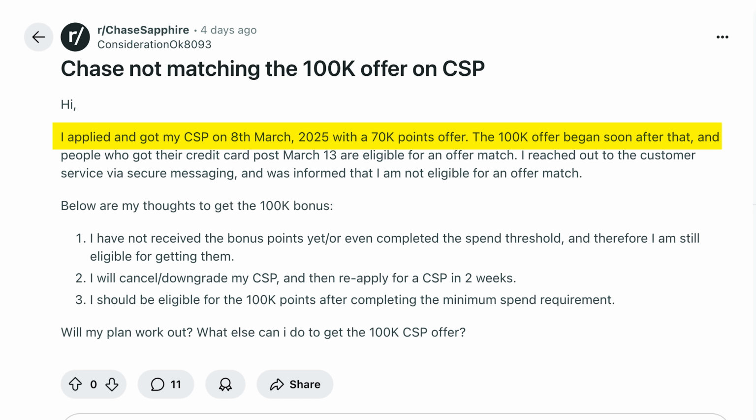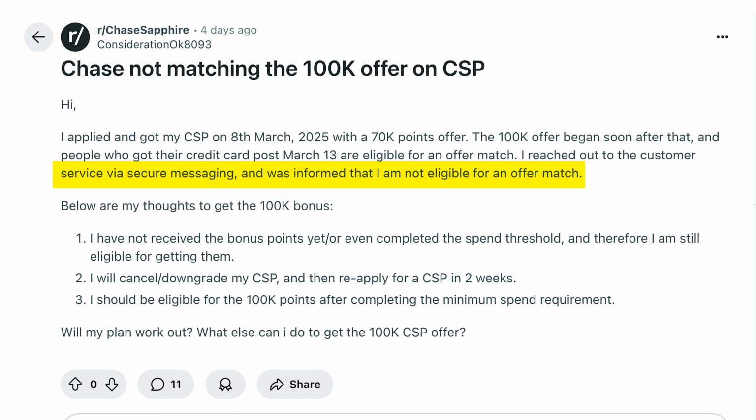Let's now look at one that was unsuccessful and seems to confirm that March 13th is indeed the date. "I applied and got my CSP on March 8th, 2025 with a 70,000 point offer." That's probably an in-branch offer. "The 100,000 point offer began soon after that, and people who got their credit card post March 13th are eligible for an offer match. I reached out to customer service via secured messaging and was informed that I am not eligible for an offer match." So in that case, they applied on March 8th and got denied the offer match when they followed up about it afterwards, and they seem to know from other sources that March 13th is the furthest back date that Chase will consider matching applications from.